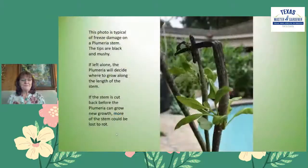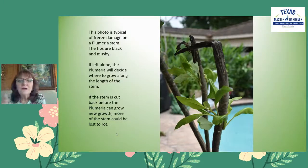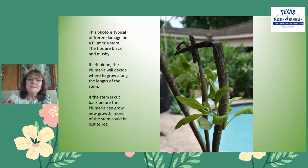Next. This is what frost damage looks like. This particular plant was by the garage where there's a crack in the garage door, and it got nipped. And this, the tips especially, that's how they look. They get black and mushy.